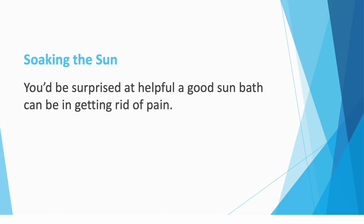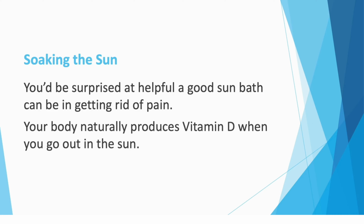Soaking up the sun. You'd be surprised at how helpful a good sun bath can be in getting rid of the pain. Many people have joint complaints because of lower levels of vitamin D. Your body naturally produces vitamin D when you go out in the sun.